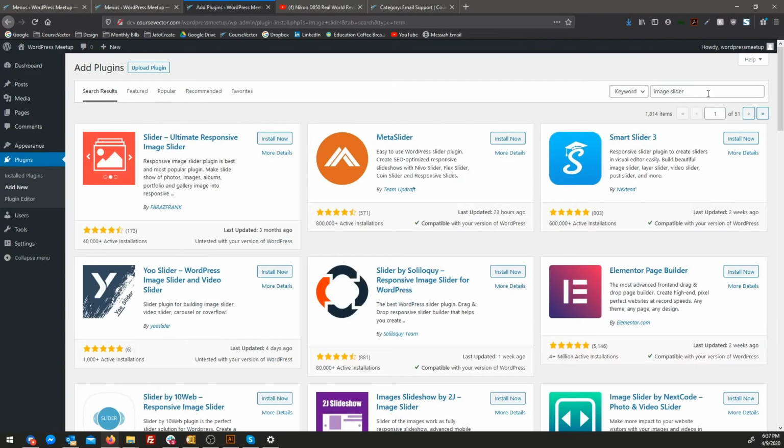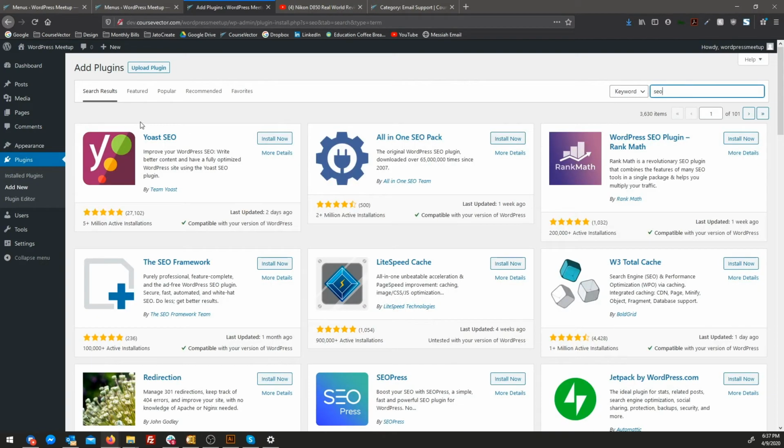But let's go ahead. There's SEO plugins, Yoast, All in One. This is the one that we personally use. There's plugins out there to make your site go faster. You have to be careful with how many plugins you add to your website. Typically, I like to have no more than 20, and that's really pushing it. Ideally, I'd like to have 10 or less.